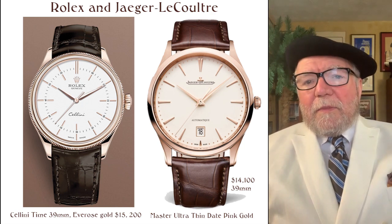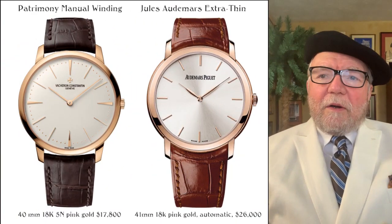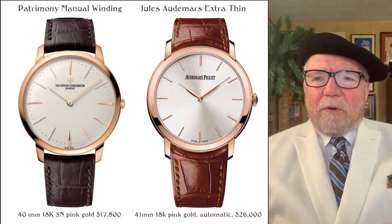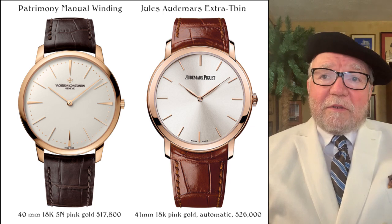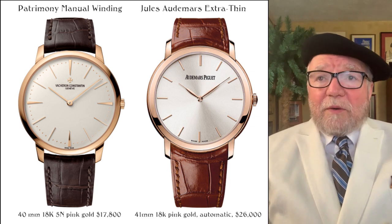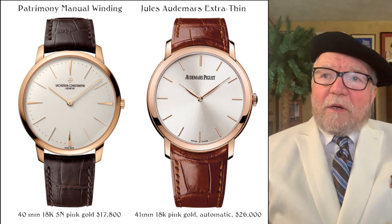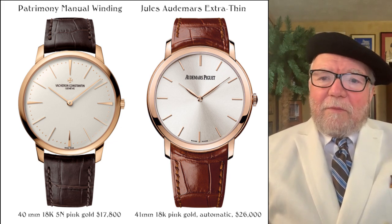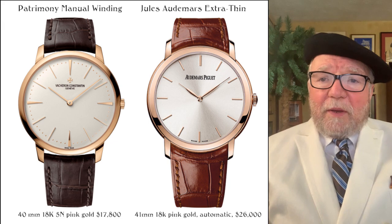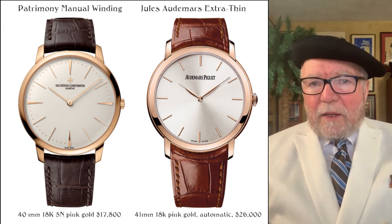Okay, these next two are going more toward what you might call the more traditional watch brands. The first one on the left is the Vacheron Constantin Patrimony manual winding, and on the right is the Jules Audemars Extra Thin.